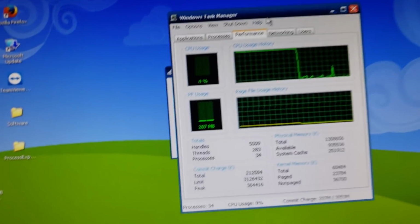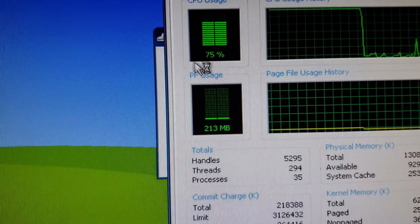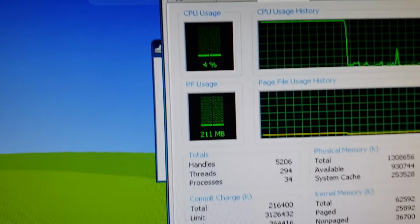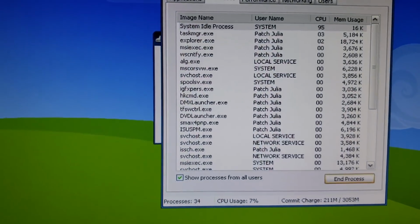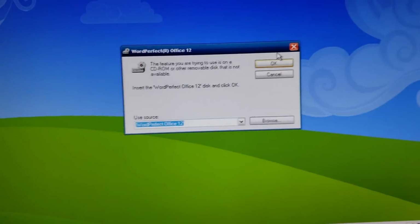So this computer, it says the CPU is only 75, it's jumping all around, and I'm going to let you guys hear in the video. It's extremely loud right now. I'm thinking I should reboot. Should... Well, the video can.